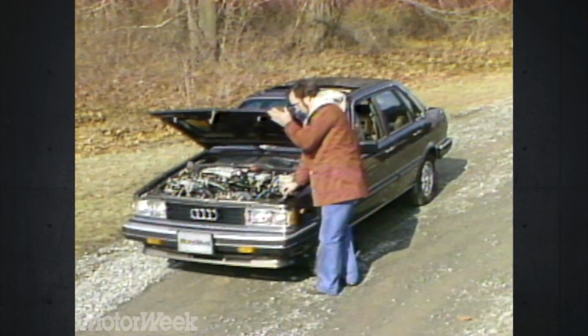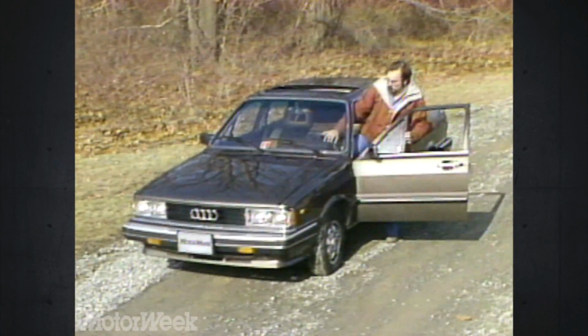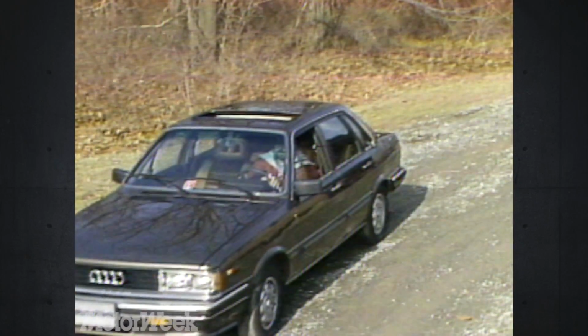And our final judgment? Is the Audi 4000S what it pretends to be? An unqualified yes. Well worthy of being compared to even the most expensive European sports sedans.